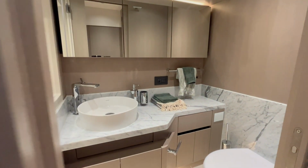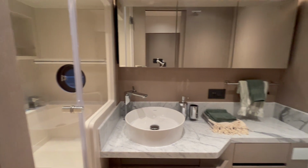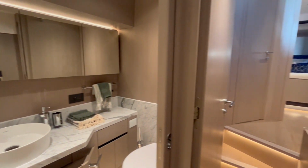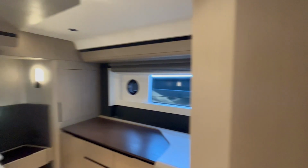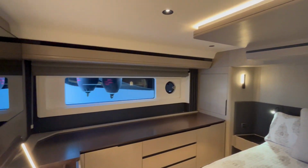Owner's ensuite does have its own head with another stall shower. So that's 2 separate heads, 2 stall showers, one that is shared by the guests and acts as the day head, which is forward, and then down here in the owner's ensuite, the owners have their own. What a space in this owner's cabin.